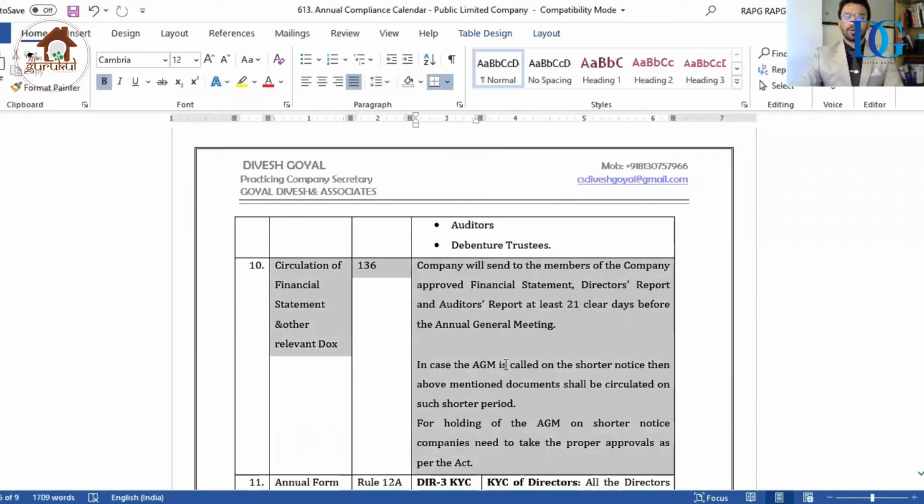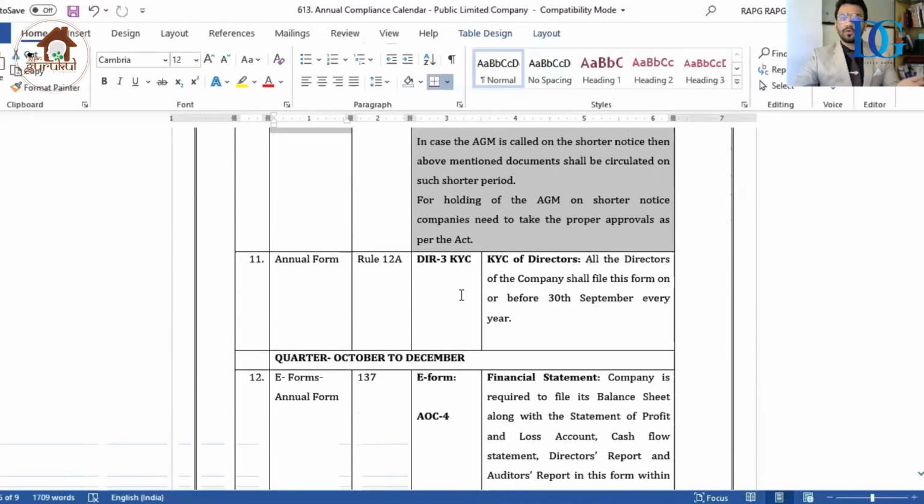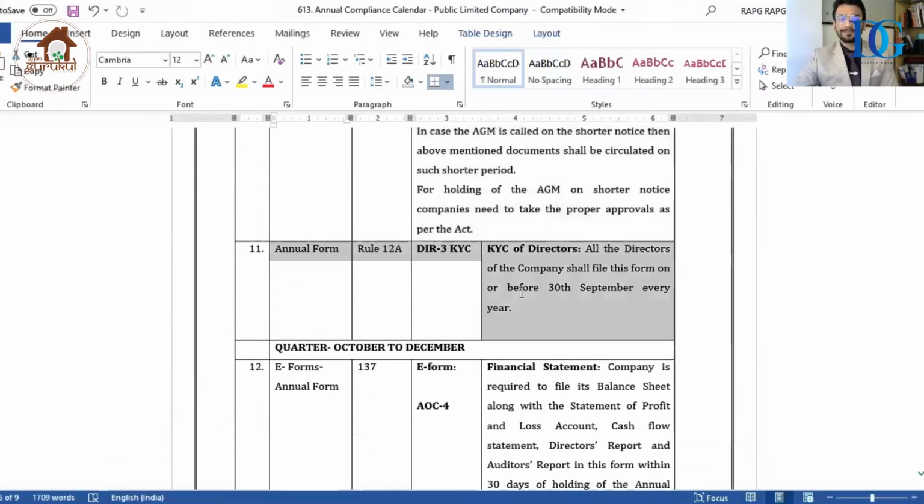Compliance number 10, circulation of the financial statement and other relevant documents. As we discussed in compliance number 8 and 9, the company has to call the AGM and circulate the notice of AGM. Along with the notice of AGM, the company is required to circulate the financial statement, auditor's report and director's report also to all the persons to whom we are sending the notice of AGM.